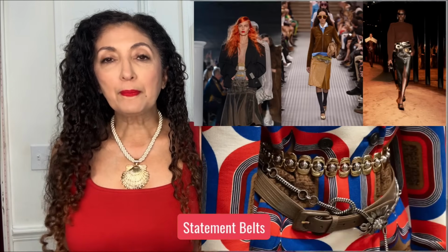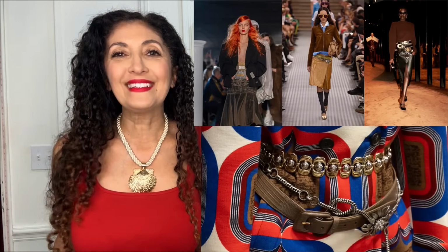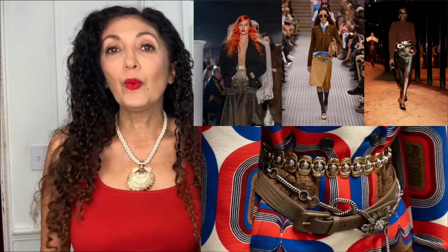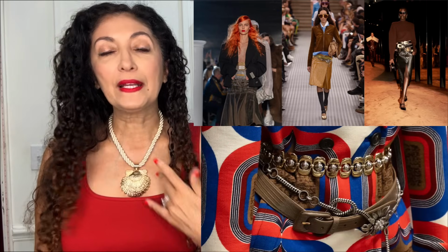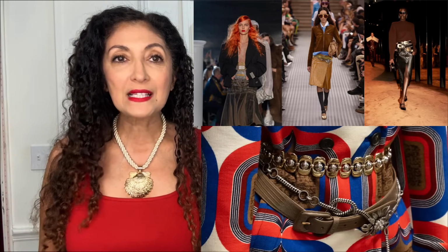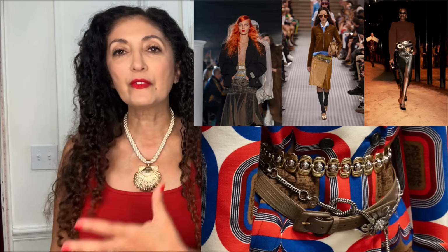Okay, statement belts, statement belts, statement belts. If you have a wider belt in your wardrobe, if you have a belt with an interesting buckle, if you have a belt that's got any kind of statement detail, maybe it's a color, maybe it's whatever, this is the season to break it out. And you put it on over your coat or over your blazer or over your dress, and it's a moment. That's it. That's all you have to do is put on a belt with whatever it is you're wearing.